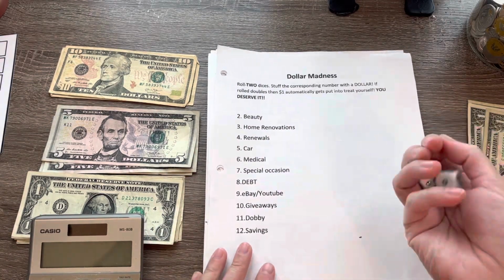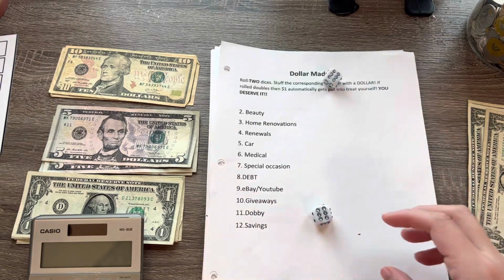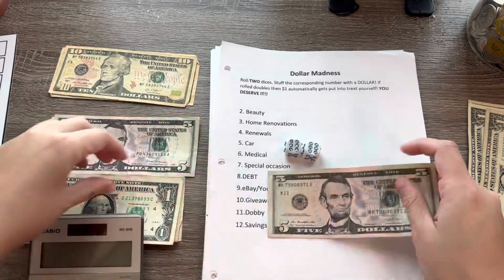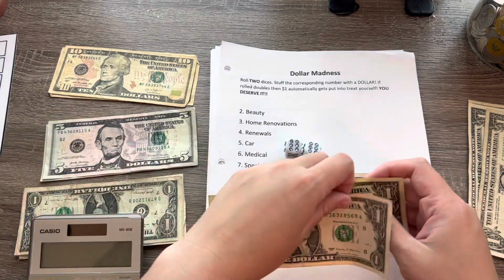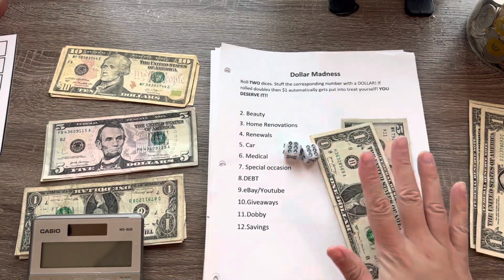And let's go ahead and roll one more time for 7, half of the 14. Oh, doubles. So it will be savings. So $7. Let's do 5. Let's give myself $1. So we are going to be putting $6.